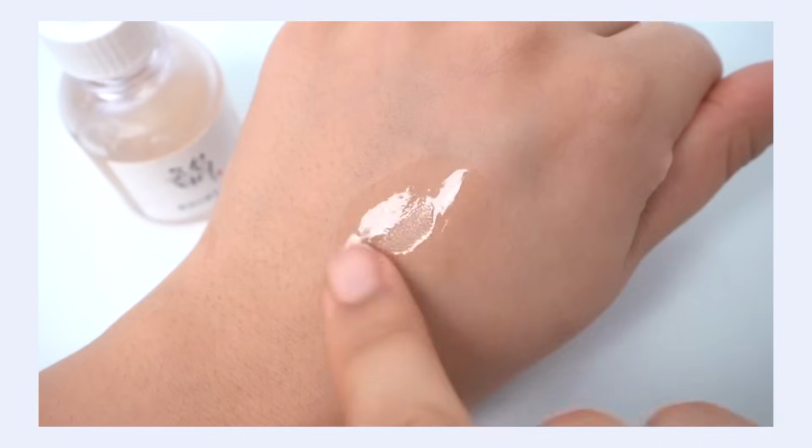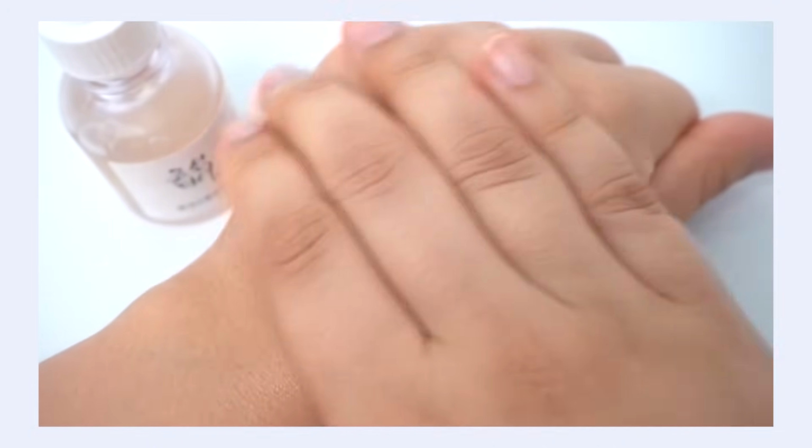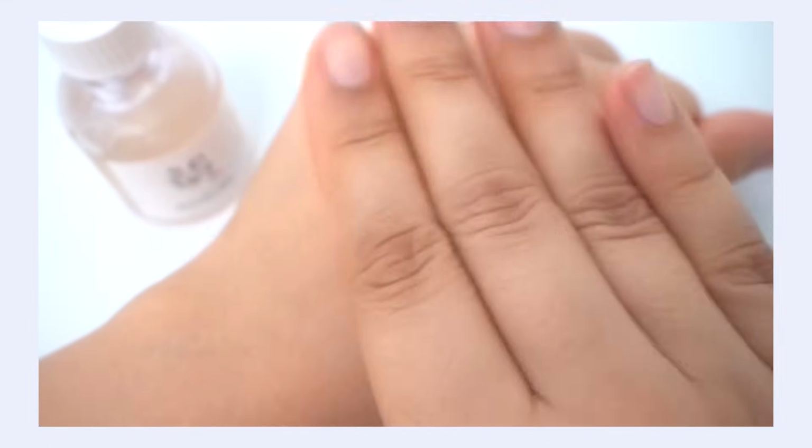they've created a really nice texture here because I've used all of the Beauty of Joseon serums and I love them all, but the other brightening serum in the lineup is a little bit thick, a little moisturizing, and maybe a little sticky for some folks. So this is a really nice alternative because it's a lighter gel texture that feels watery, slightly hydrating on the skin, very quick absorbing, and it's not sticky at the top. This doesn't have that thickness to it, doesn't have that stickiness to it.